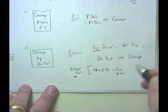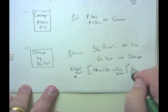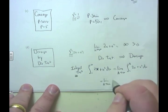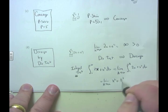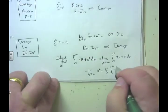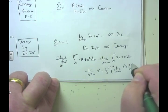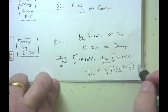Take the limit as your favorite letter a goes to infinity of the integral from 1 to a of (2x + x squared) dx. This gives you the limit as a approaches infinity of x squared plus x cubed over 3, evaluated from 1 to a. This would be equal to the limit as a approaches infinity of a squared plus a cubed over 3, minus, when I plug in 1, that's 1 plus a third, was that 4/3?